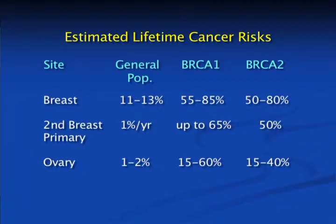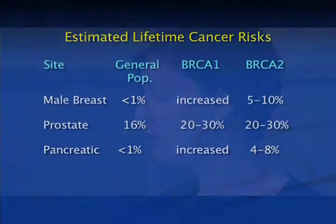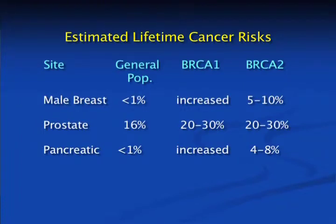Ovarian cancer is a fairly rare cancer in the general population with a lifetime risk of 1 to 2%. But in BRCA1 carriers, you can see that that risk is much higher, and it's also higher with BRCA2. And so other cancers that we now know are seen in BRCA1 and 2 carriers include male breast cancer. With BRCA2, the lifetime risk of male breast cancer is about 5 to 10%. And for the average man, it's much less than 1%. In fact, about 1 in 1,000. For prostate cancer, that risk is also increased. And for pancreatic cancer, which is a rare cancer in the general population, particularly with BRCA2, you can see that the lifetime risk is 4 to 8%, so higher.